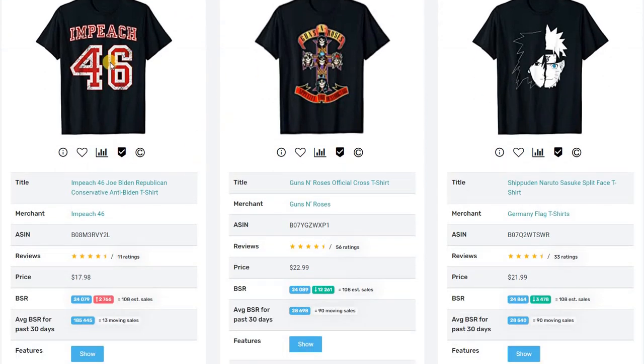And then this one, I also had pulled up. It's Impeach 46, which is Biden, pro-Biden shirts, anti-Biden shirts, whatever you want. They're selling, again, very simple design. And the same designs were flying for Trump, Impeach 45. I'm sure the same designs will sell for the next president. This is kind of an evergreen that has a lifetime of 4 years, maybe 6, depending on how much people hate this person, right?